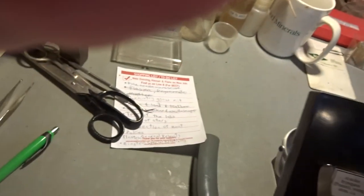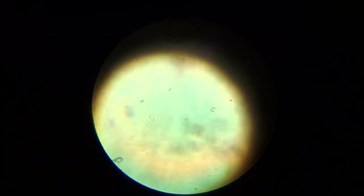Let's look at it under high power, 430 times now, up from 100 times. Here we see the epidermis. Now we're in the cortex. Now we're in the pith or parenchyma tissue, the inner layer of tissue of the peanut stem.